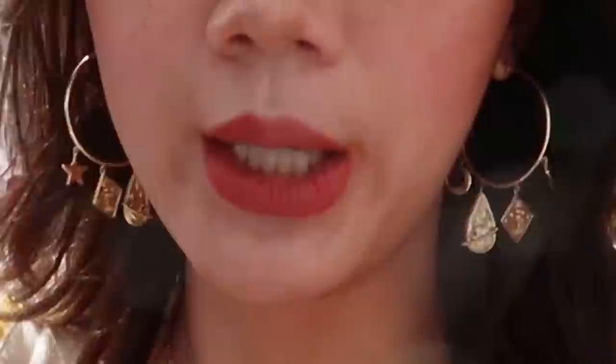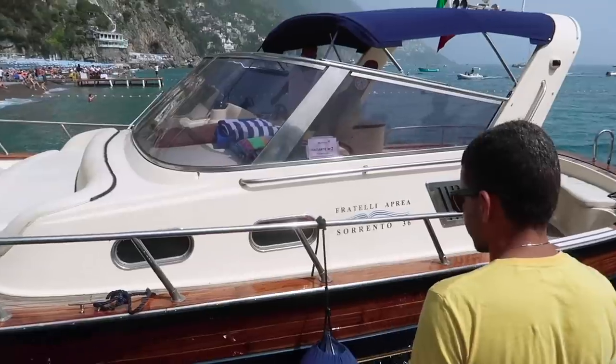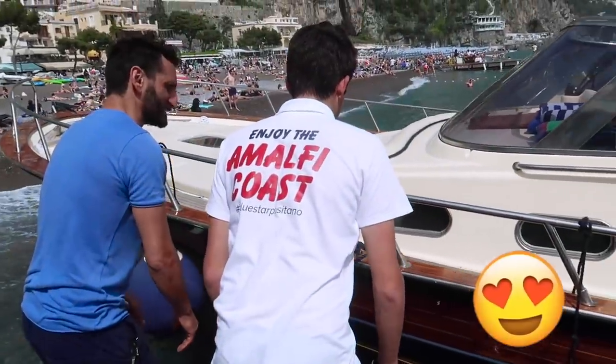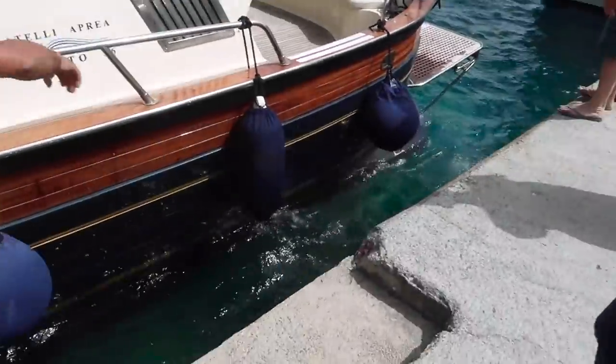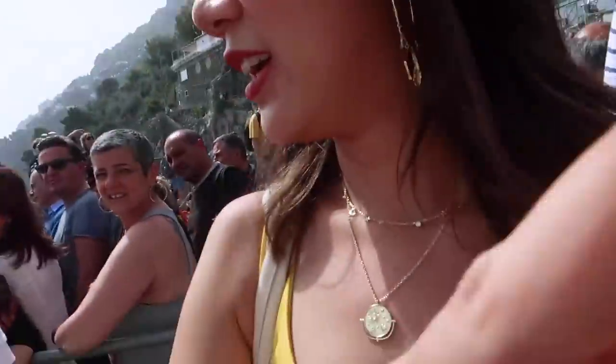Always happens. Change into my swimsuit because we're off to a boat tour with Blue Star Positano, which is why I'm ready. Found it! Our boat is here and it's so pretty. It is a beauty. So nice. Love the color. Cerasella, which means the little cherry, because my favorite color is red. Cerasella. Oh, I said it good.